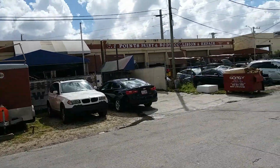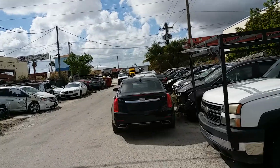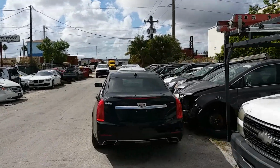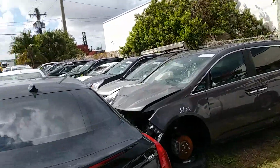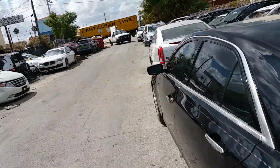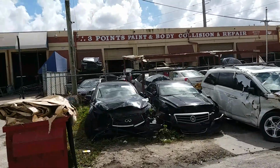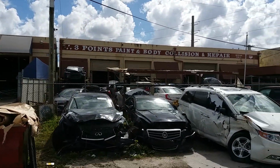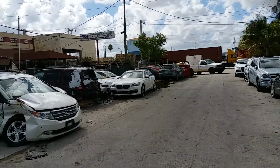Yeah, this is 3-Point Auto Body Shop. Charlie runs this place. He buys cars, even water damaged and crashed ones, salvages them back to a workable state, and then resells them on the market. And don't bother asking if they make a killing. That BMW.